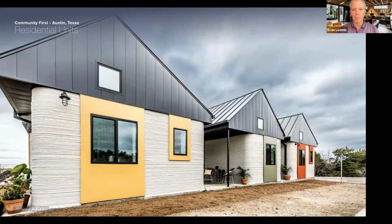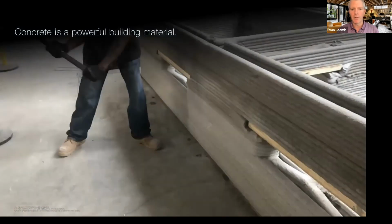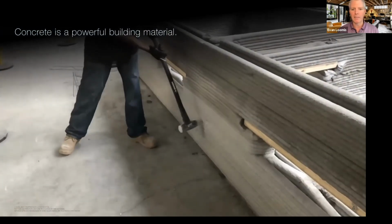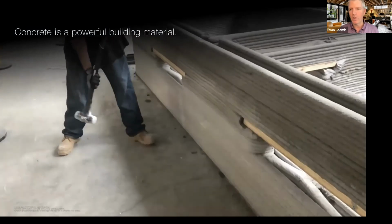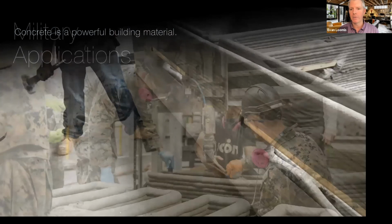And these are some homes that we did. You could obviously do something more military focused, but the reason we use concrete is because it's incredibly powerful, and you can find it anywhere in the world. And so we wanted to use a material that we could get anywhere.